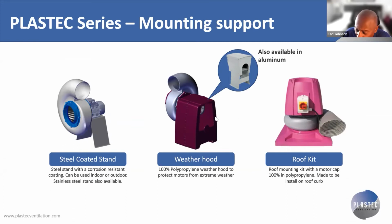Now, if you're going outside a building, we have this weather hood. This is all polypropylene weather hood here. We're gonna change the color from pink to blue in 2023, but this weather hood does 2 things. First of all, it's gonna hold the motor. It's upside down. You got 4 bolts here, but also it's gonna protect us from snow, because I know it snows a lot there in Denver. You don't get any snow in there.